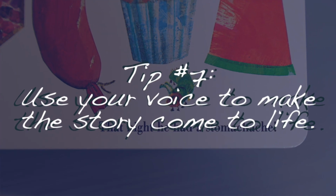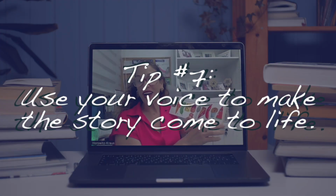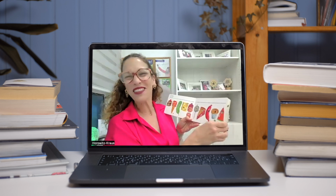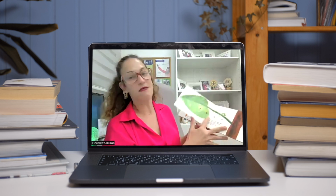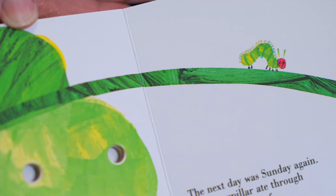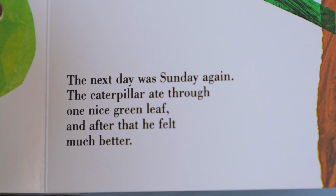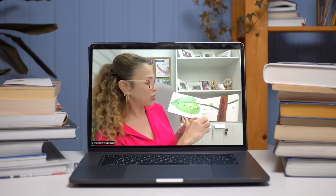That night, he had a stomachache. Oh my God, did it happen to you before that you ate too much, that your tummy ached? Do you want to talk about this a little bit? Oh, it happened to me once, and this is not a fun experience. Let's see what happened to this little caterpillar. So it was Sunday again. The caterpillar ate through one nice green leaf, and after that, he felt much, much better.